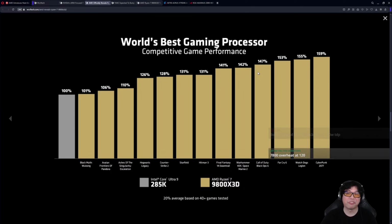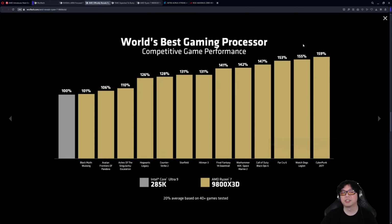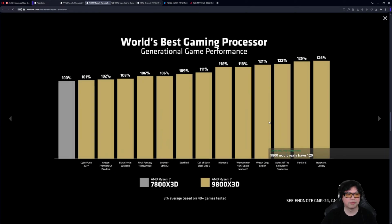47, that's almost 50% faster. That's really good. These are really good results. Cyberpunk 2077, almost 60%. I like numbers that are divisible by 5. So I'm going to call that 60%. We're going to call Black Ops 45%. But those are some big gains.